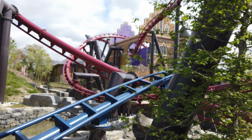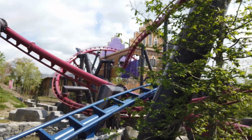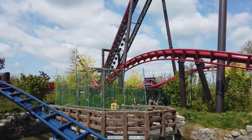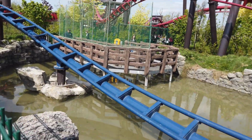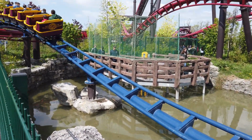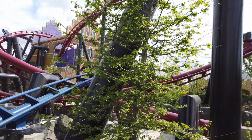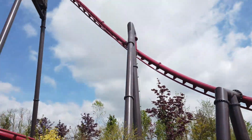I love how they've done this area. They've made a little viewing area in the middle of both of the coasters. So you can see the Boomerang station over there, Fiend of Force station's over there. All the queue lines set over water. The Boomerang goes over the water, and it's constantly over and under the track.